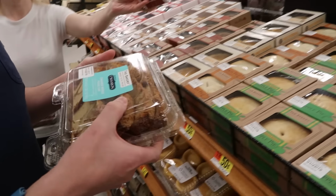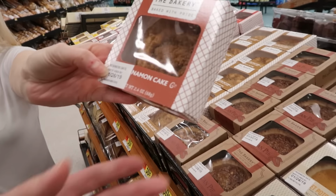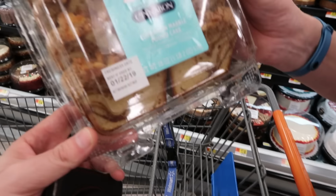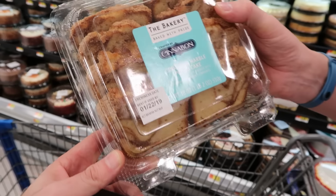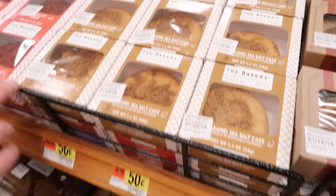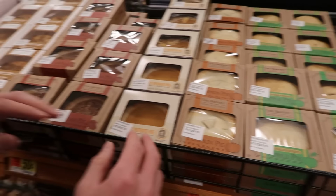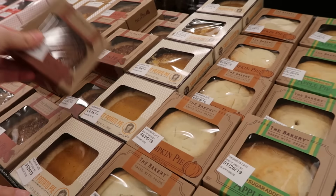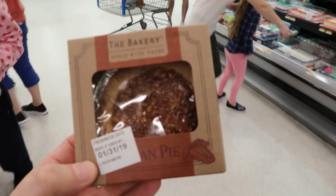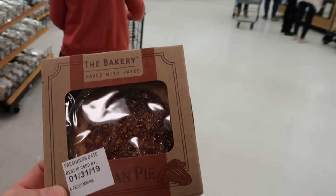What you buying? I can't decide. 50 cents for a cinnamon cake. What's that? What you've got then? Cinnabon cinnamon marble pound cake. And I've got to get that because it's 50 cents. But I also want a cherry pie as well. 50 cents for all these. Absolute bargain. Oh my God! Pecan pie. Sweet potato pie. Pumpkin pie. You definitely don't get pecan pie in the UK.